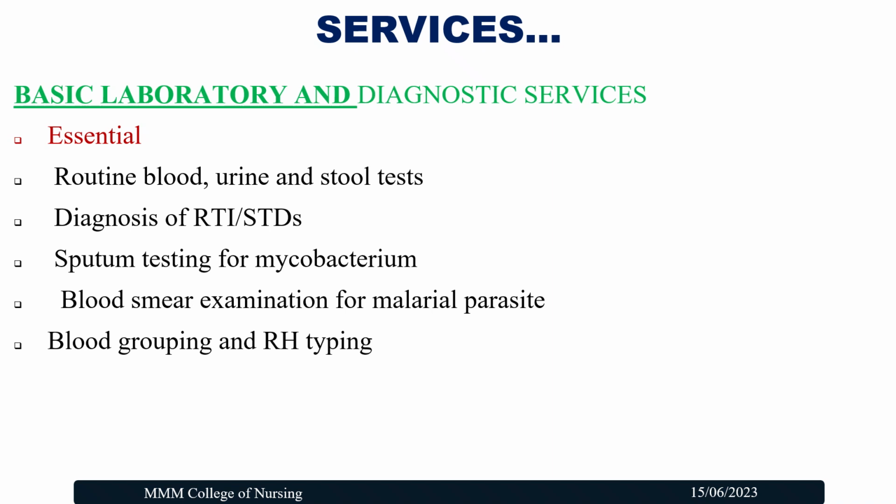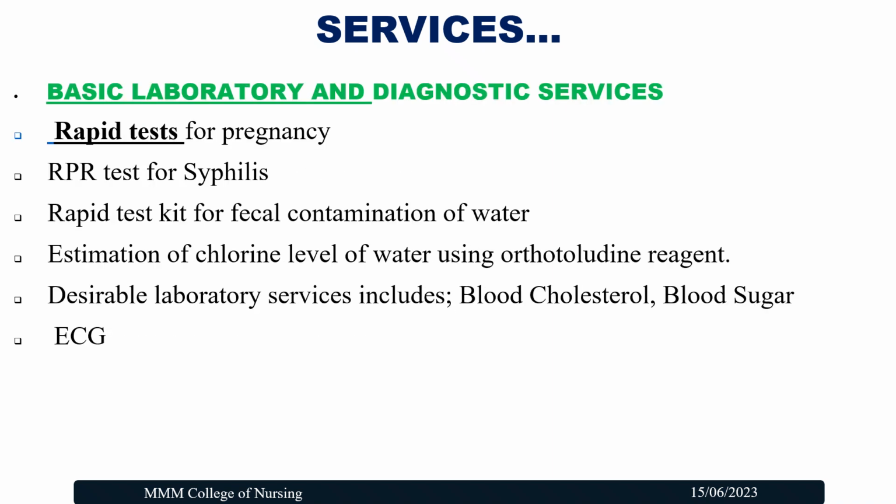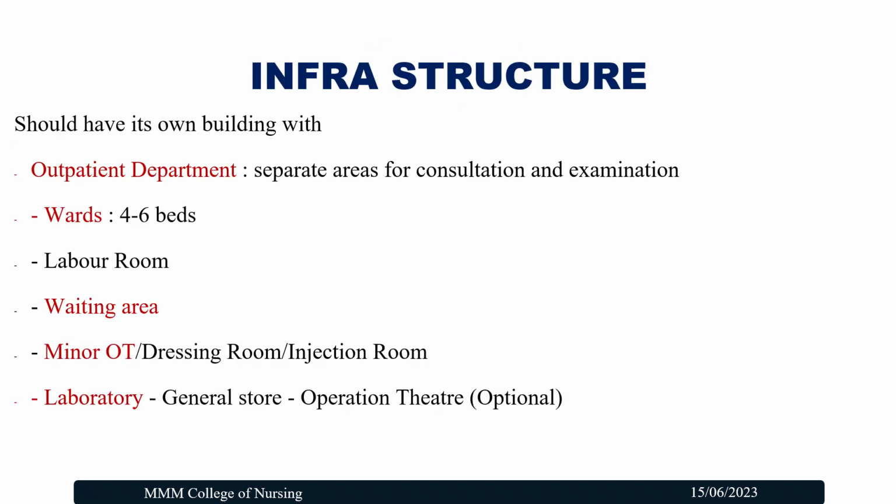The basic laboratory and diagnostic services are routine blood, urine and stool tests, diagnosis of RTI and STD, sputum testing for mycobacterium, blood smear examination for malarial parasites, blood grouping and Rh typing. These are the lab investigations essential at the PHC. And the other tests are rapid test for pregnancy, RPR test for syphilis, rapid test kit for fecal contamination of water, estimation of chlorine level of water using orthotoluidine reagent. Desirable laboratory services include blood cholesterol, blood sugar and ECG at the primary health center.